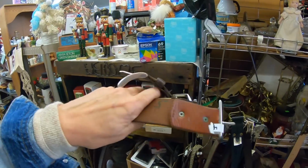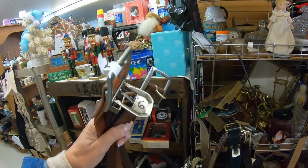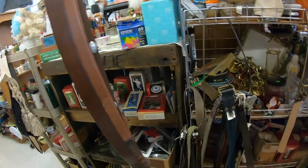Here is a polo belt. What did I pay for this? $4, I think. So great finds here.